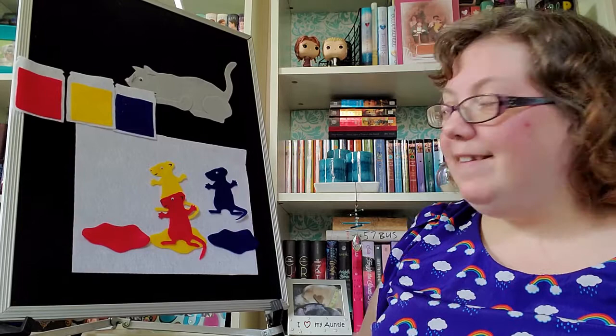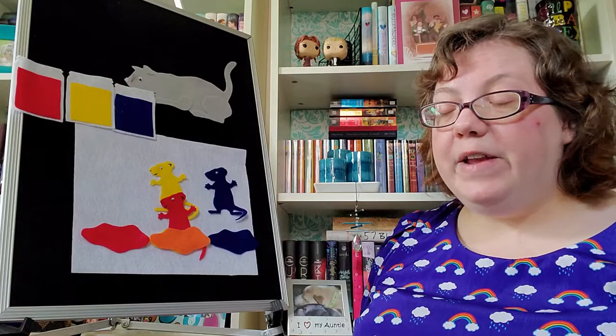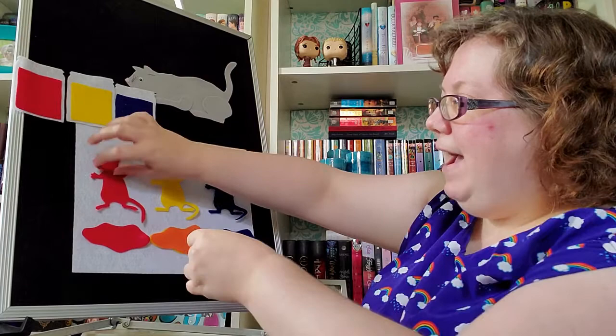As the mouse was dancing, the puddle turned orange. Look, he cried. Red feet in a yellow puddle make orange. And this mouse went back and he had orange feet now.